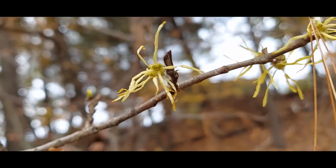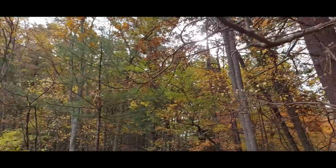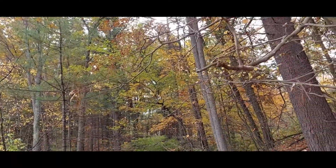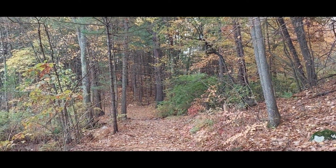Yeah, I guess you just got those four petals that kind of just dangled down. Looks like a little firecracker. What a curious little tree. And then that one back there that I walked right by. You can see it from here. Just lit up with the little yellow flowers.